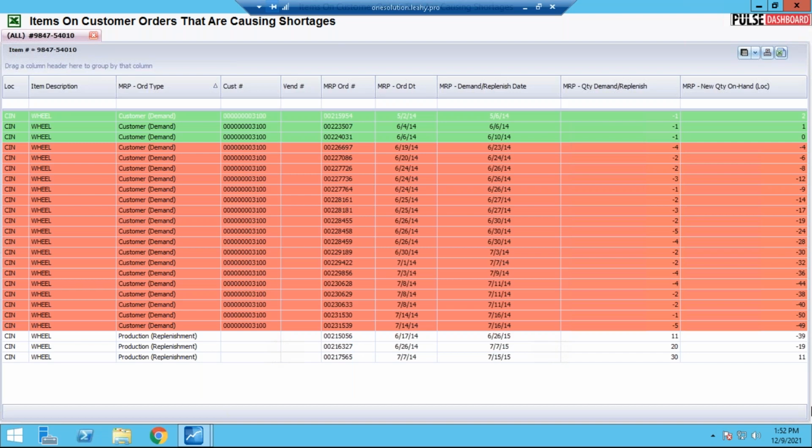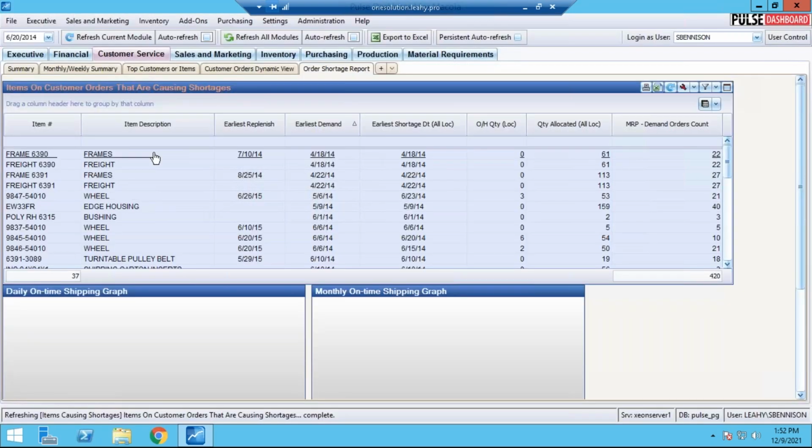And you might say, well, how does this help me? Well, what that does is it gives you the ability to really see when those orders are going to be short and when they're going to be earliest replenished. And if you don't have any replenishment, you can go talk to the production guy and maybe expedite that and say, can we get this made to be able to meet the order date of the customer.